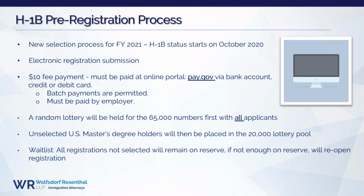There was a proposal back in 2011 about moving the USCIS to a registration mode, and it took the USCIS 9 years to finally implement it. So the final rule was last year in April of 2019, but they didn't have time to implement it. So they're implementing it in 2021. So that basically means that it's going to be implemented this coming March 2020, and this H-1B cap year.